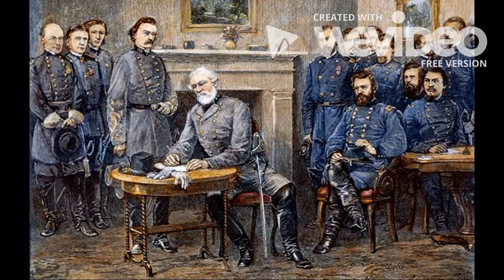In Appomattox Courthouse, the Confederacy was actually winning the battle, but Union infantry showed up, and the Confederates flew their peace flags between 10 a.m. and 11 a.m.